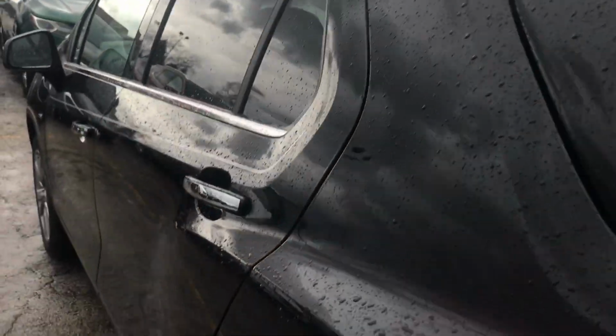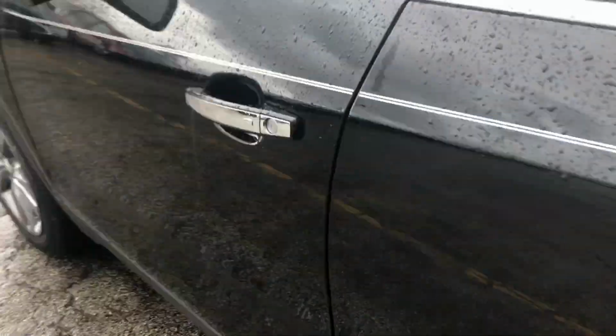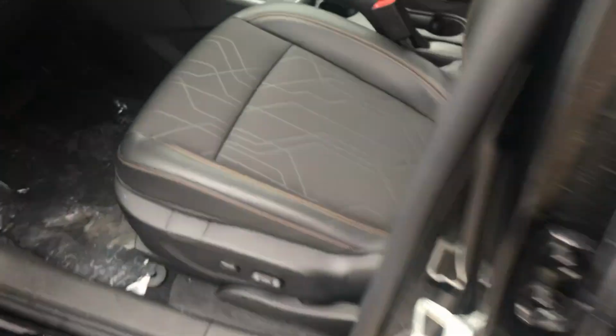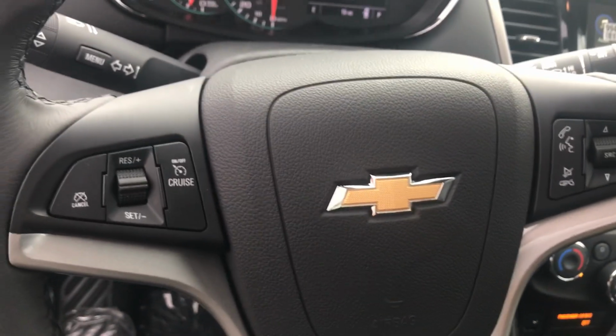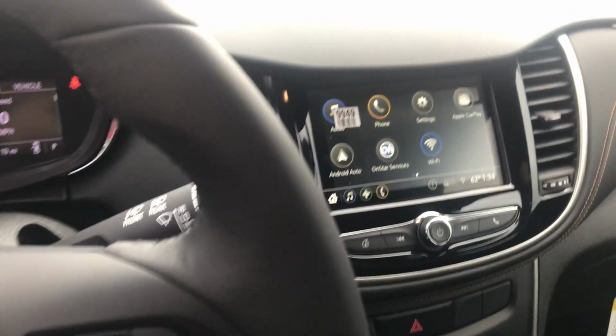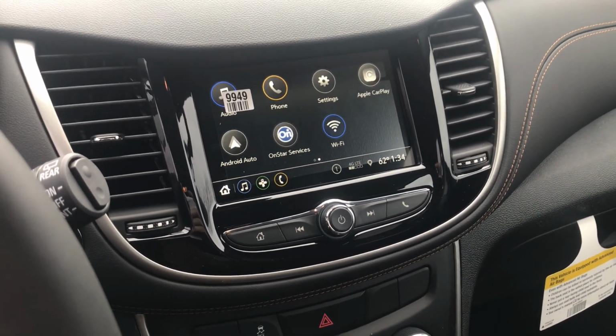Now, when it comes to this specific vehicle, it is an LT that comes with our back tinted windows and aluminum wheels. When we get in our vehicle, we can see that we do have cloth and leather seating, our standard cruise control, and a brand new Chevy MyLink radio.